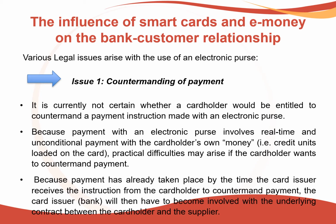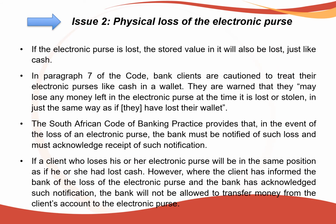And further, an even more basic reason why the issuer would prefer not to become involved in the underlying relationship is that there is no relationship between the issuer and the supplier. This is in stark contrast with the position under a three-party credit card, where the issuer, in other words the bank, binds itself to the supplier to pay the debts resulting from the use of cards issued by the issuer. Now let's consider a further issue that may arise from the use of smart cards and e-money.